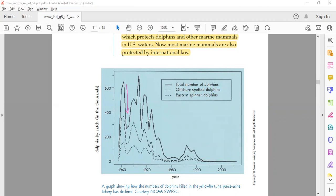And then it had a sudden rise around 1968. But then it dropped again in 1973. Sorry, here 68, here 72. And here we have another dramatic drop, between 66 and 67. So it's fluctuating. Fluctuating means going up and going down, going up and going down. The numbers of the dolphins are going up and going down until 1995, when it became stable.